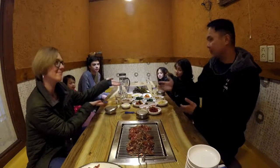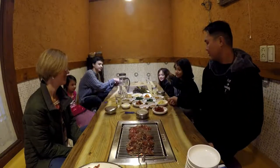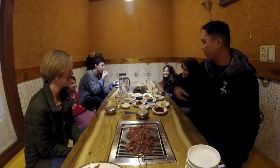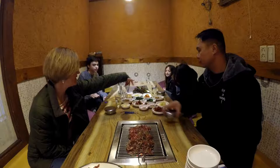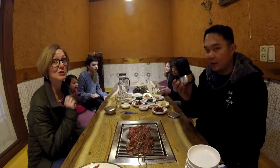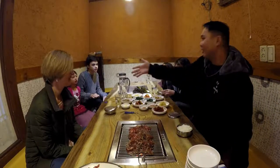They give you a lot of different sides, such as squid, sprouts, basically various different sides, so you can put it in the cucumber and the regular kimchi, onions, spinach, and quail eggs, right, babe? Yep. And then garlic, which we like to put on the grill. And of course, rice.